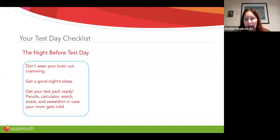Get your stuff ready the night before. You don't want to be scrambling the morning of looking for your calculator. Make sure you have pencils, lots of extra pencils, a snack, some water, a jacket in case you get cold, and a watch. I want to note you cannot have a smartwatch on the test. So no Apple Watches, no Galaxy Watch, or whatever there are. Really just a regular watch is all you can have.